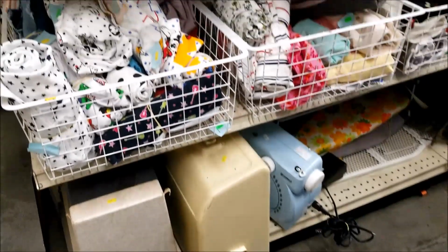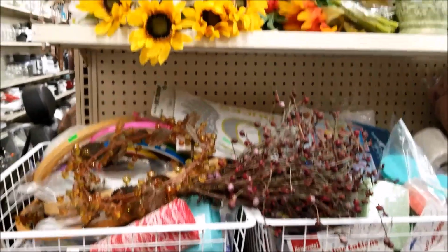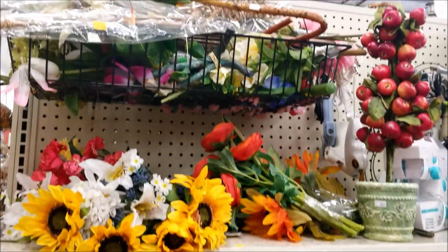When I'm looking for needlework kits and supplies at the thrift store, I start out by looking for the sewing machines and the silk flowers.